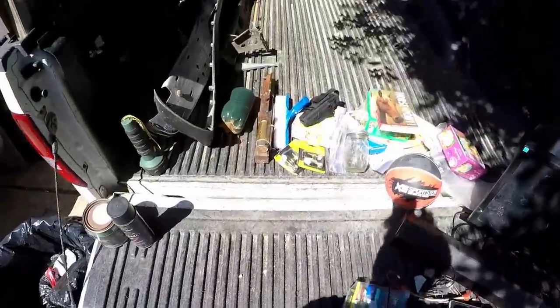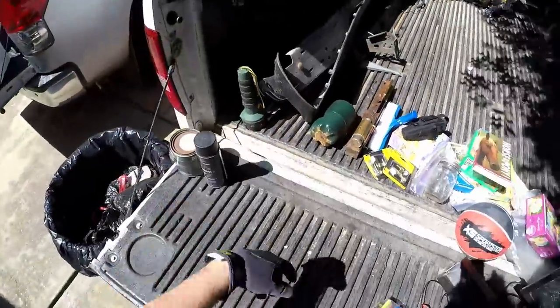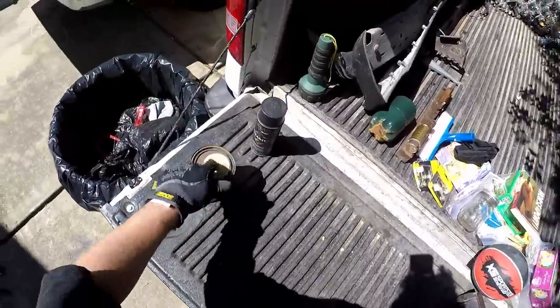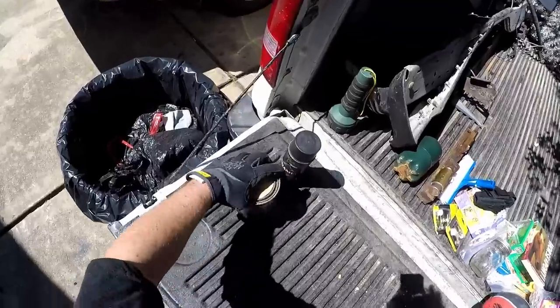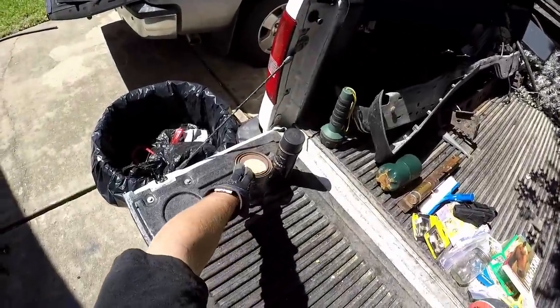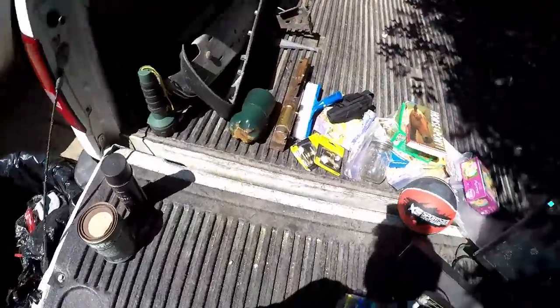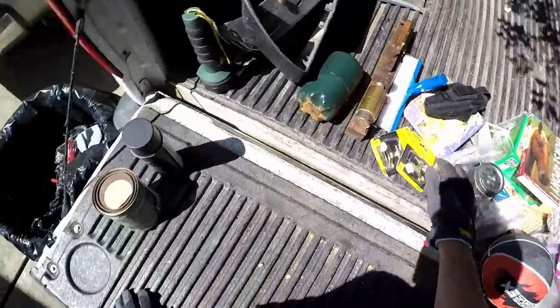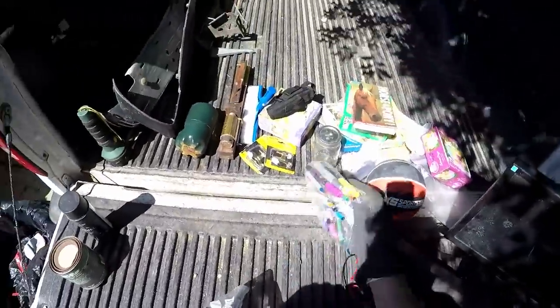Well, all righty, got a radar detector, got some fishing weights, got some fishing lures, some propane, flashlight, a little bit of paint. I don't care for that, but you're not supposed to throw that away. There's a place locally where you can take this stuff. If you're not a business, they'll take it for you for free. Old paint and things like that, just so it doesn't end up in the trash like this one did.